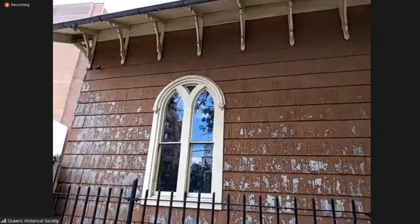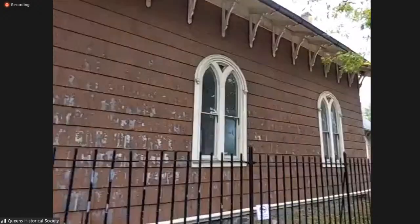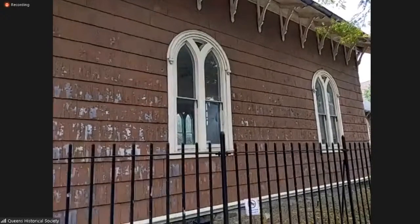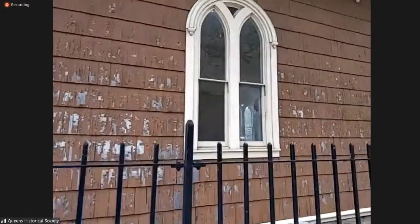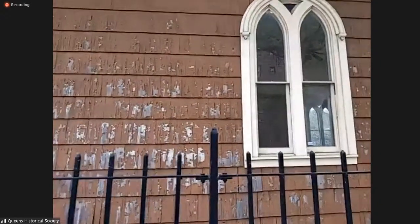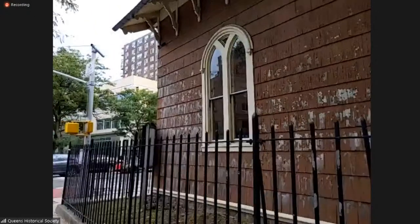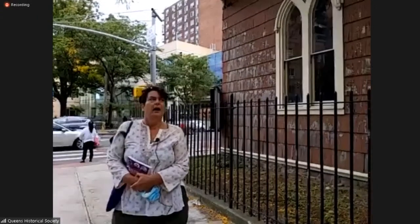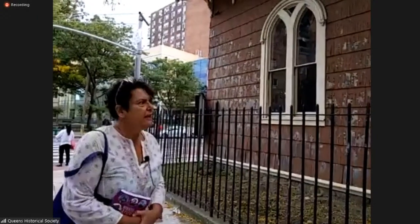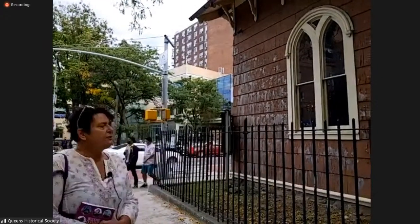But it eventually grew into its own parish known as St. James. So as I said, this building is from 1735. It was just designated a New York City landmark in 2017. St. James ceased using it for worship services back in 1848 when they built a larger church a block away. This was used as a chapel and for Sunday school for several decades.